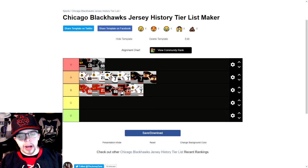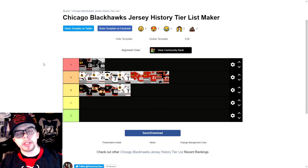Okay, so now I'm going to go ahead and decide where I want this barber pole jersey, because I don't think I want it there. I think I like it a little bit more than that. Okay, so I changed a few things up here. As you guys can see, I moved the Stadium Series and the Winter Classic jersey down into the B tier. It's just those logos that aren't doing it for me. I'm not a huge fan of those logos, especially that Stadium Series jersey. That's really something that bugs me a lot. I moved the barber pole and these two home and away jerseys up into the A tier.